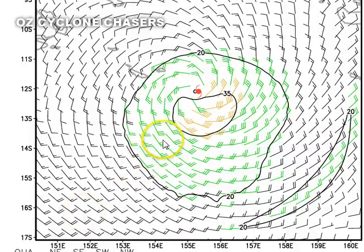Looking at the satellite-derived winds, we can see that the southeastern quadrant and basically the southern semicircle now packs the strongest winds, getting up to around 40 knots sustained, or 43 knots sustained here, according to the Joint Typhoon Warning Centre's summary.